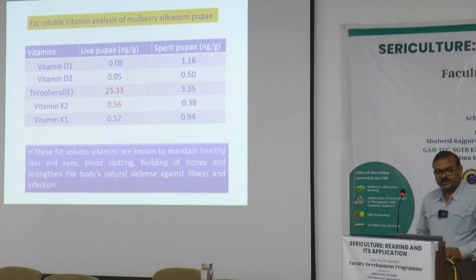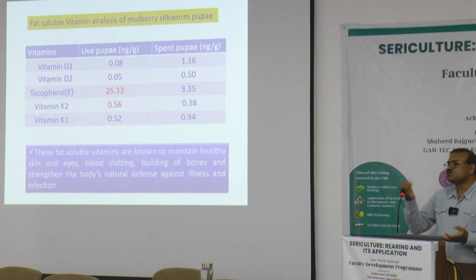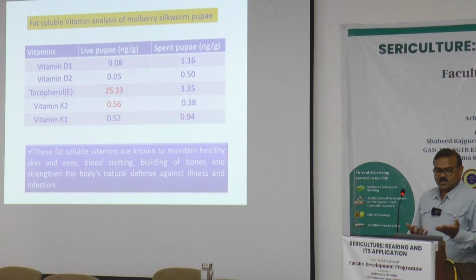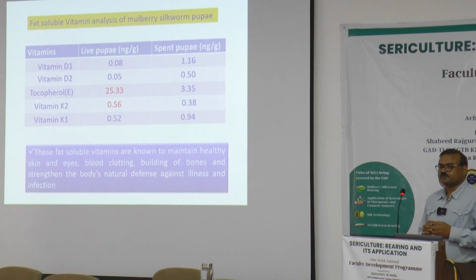And in addition to the fat and water soluble vitamins, it contains fat soluble vitamins also. Particularly vitamin D, and tocopherol content is very high because it consumes the mulberry leaf. Any leaf component contains tocopherol. It contains around 25 nanograms per gram of the sample, and contains vitamin K also.